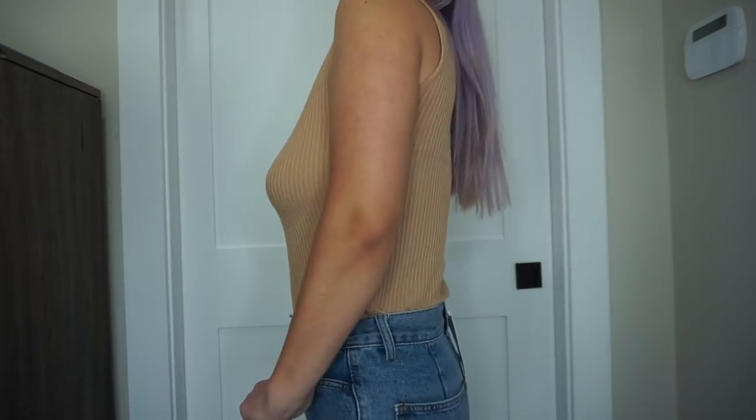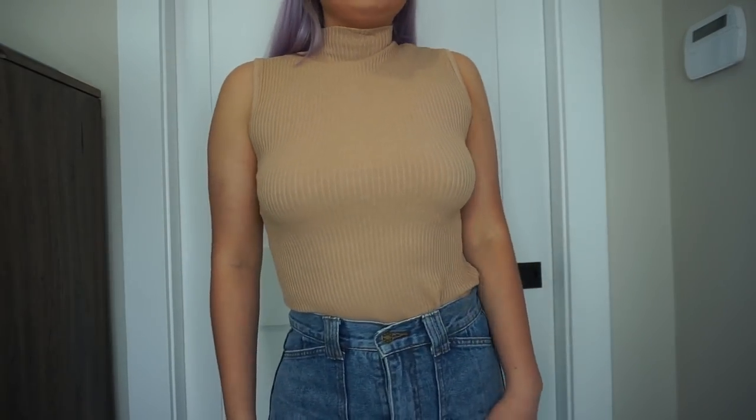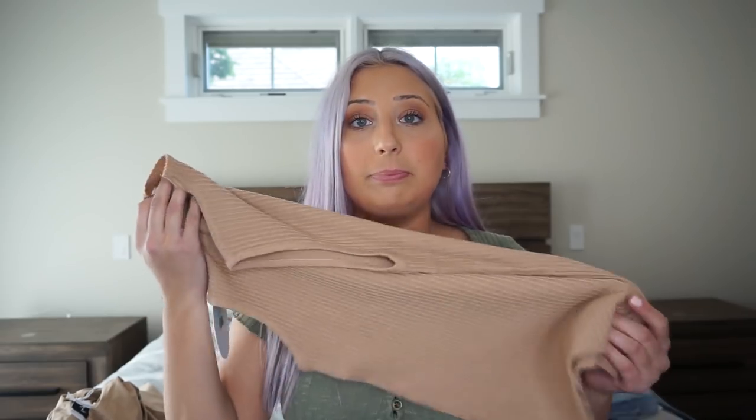What I would wear this with, honestly, is white shorts, or I would do it with denim jeans. You could tuck it in, you can leave it out, honestly, however you want to wear it. But this is the softest top ever, and I'm really, really glad it's not itchy. I thought it would be when I was looking on the site, but it's not. So love this top. It's definitely a basic, simple color that I feel like everybody just kind of needs.